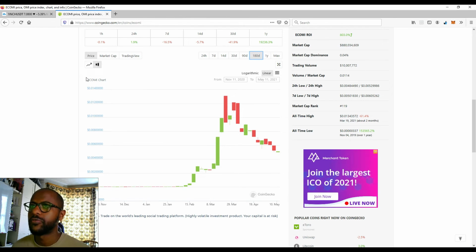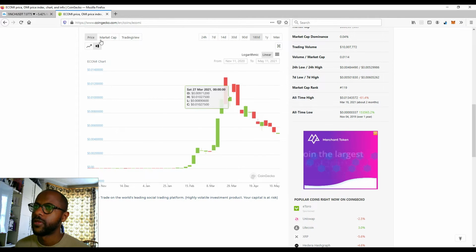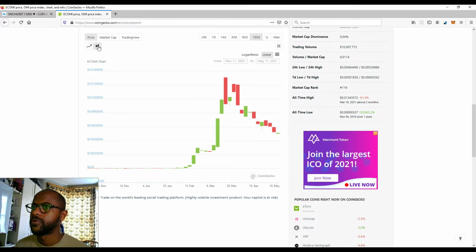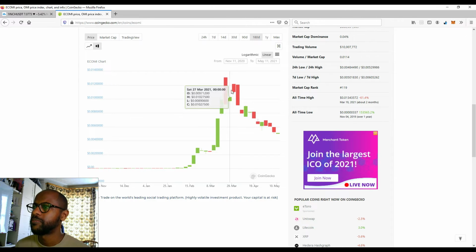Another one. Unfortunately, there is no chart on TradingView to look at with OMI. However, we can see on CoinGecko, if we change this to a candle view, that there's been a lot of selling going on from this high on the 23rd of March, where it closed at 0.0092. A massive correction.